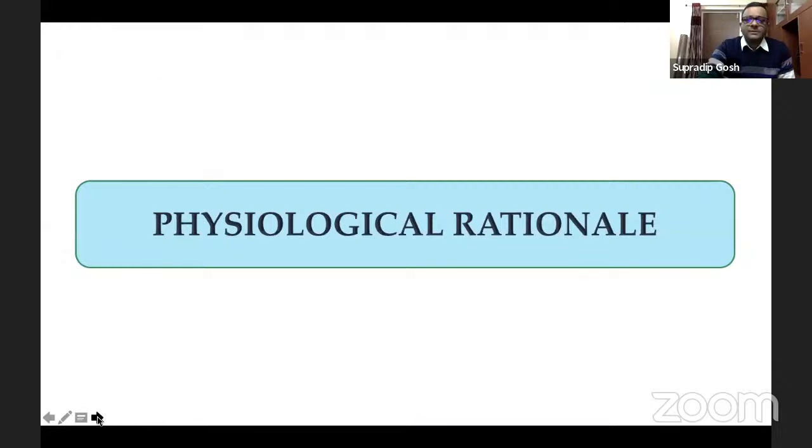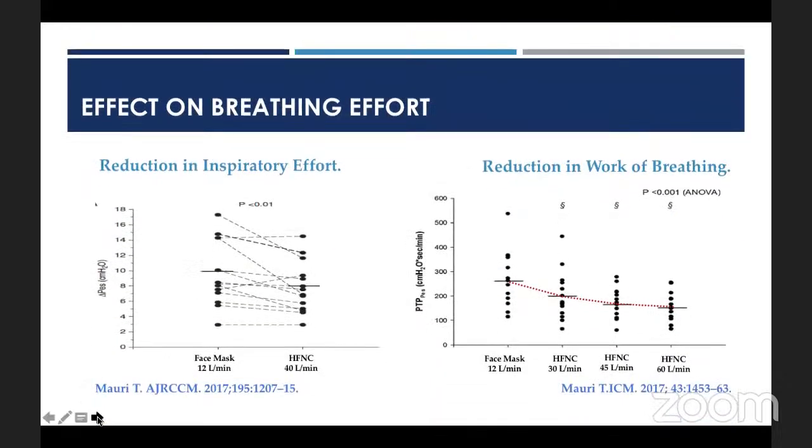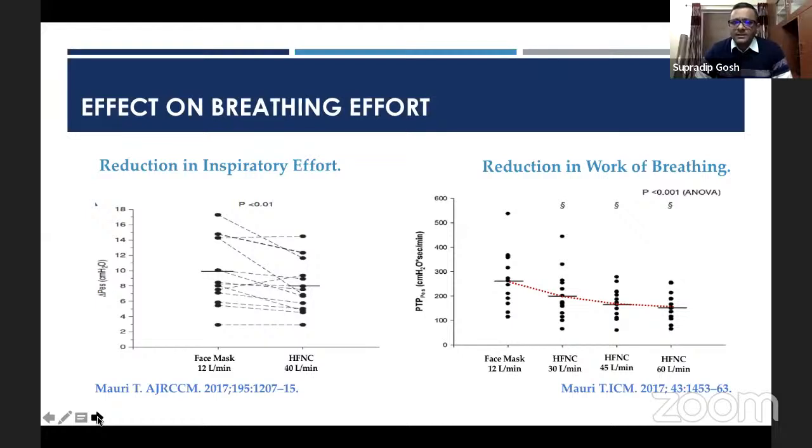Coming to the physiologic things. First of all, HFNC reduces our overall breathing effort. As you can see from this study by Tommaso Mauri and his colleagues from Milan, Italy, they utilized HFNC therapy and face mask therapy alternately in 15 patients of hypoxemic respiratory failure. They published this study in two different journals. One was published in the Blue Journal and the second paper was published in Intensive Care Medicine.